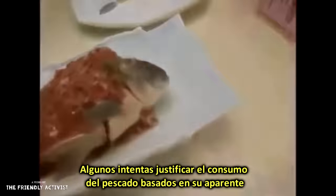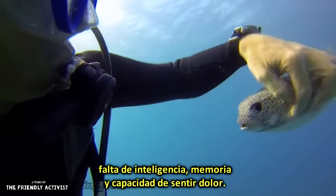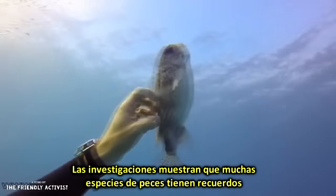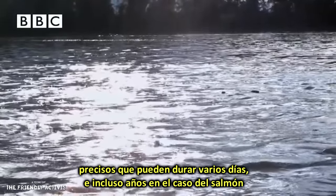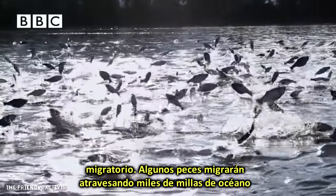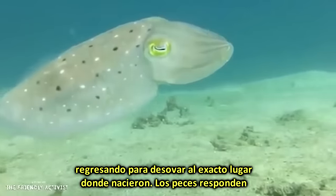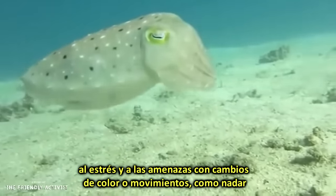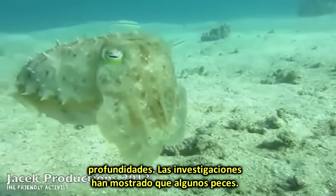Some will try to justify the consumption of fish based on their apparent lack of intelligence, memory, and ability to feel pain. Research has shown that several fish species have accurate memories that can last several days or even years in the case of migrating salmon. Some fish will migrate across thousands of miles of ocean, returning to spawn at the location where they themselves were spawned. Fish respond to stress and threats through changes in their color or in their movement, such as swimming more rapidly, becoming immobile, or even swimming at different depths.